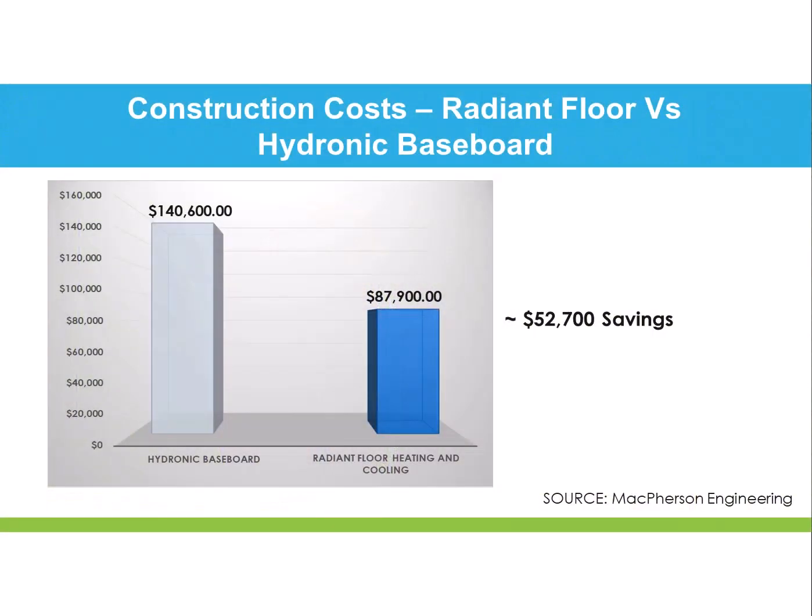So the one thing to note here is that the radiant solution cost does include additional manifolds and piping for cooling, even though that did not ultimately get installed. So had it been only for heating, the installed cost would have likely been closer to $3 per square foot. So the numbers you're going to see here are very conservative. This is what the differences would have looked like had the radiant heating and cooling been installed. That alone is a savings of just over $52,000.